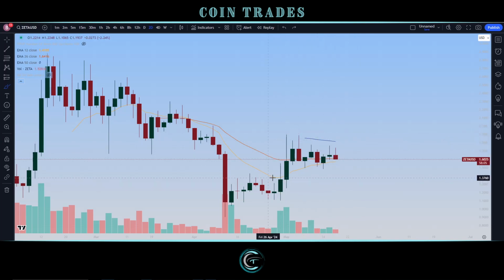What's also significant is that we are finding closing support on top of the 12, and we're looking very close to a bullish cross for the 12-period on top of the 26. That'll be a very nice sign to see.